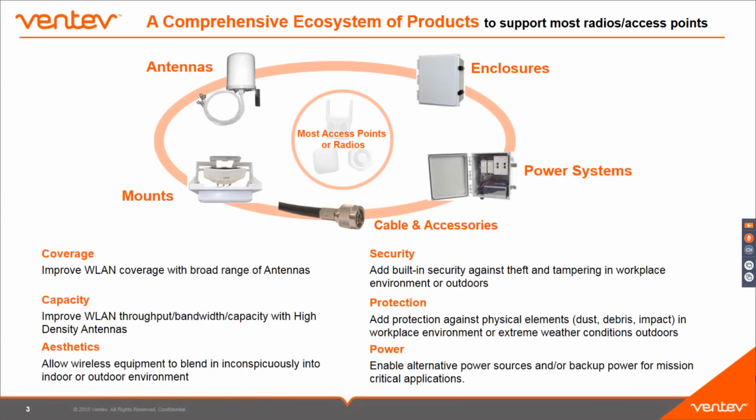What we do is we offer a comprehensive ecosystem of products, as you see on the screen, which include antennas, enclosures, mounting, cable and accessories, and power systems to deploy Wi-Fi. There's a saying: whenever you pick your radio, then select Ventev for your ecosystem around the radio. So whether it's coverage issues, capacity, security, protection, or power, we do all of that. And today's focus is going to be specifically aesthetics, so wireless equipment is able to blend inconspicuously into any indoor or outdoor environment.